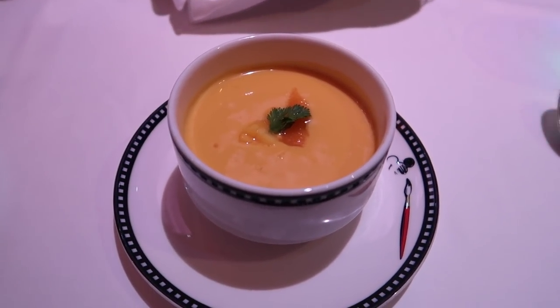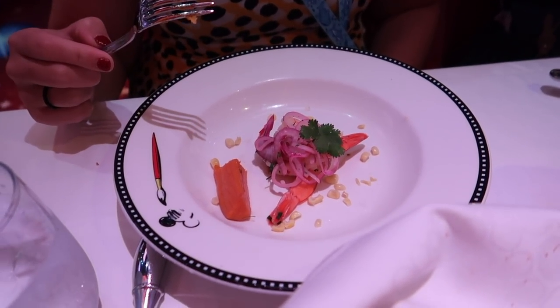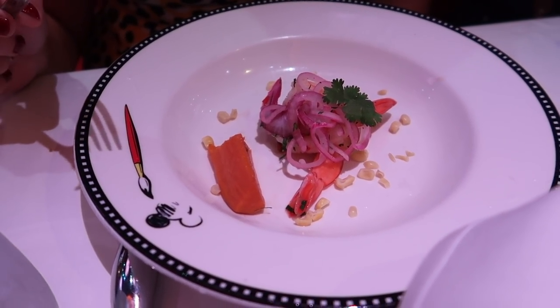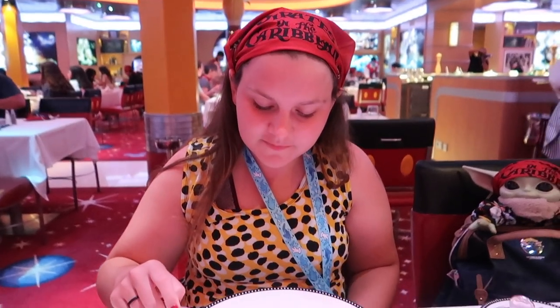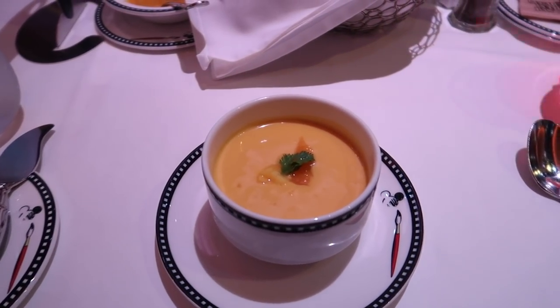Alright, so I have my chilled mango soup as a secondary appetizer. Can't wait to dig into that. And Coda is in the middle of poking around on her shrimp. She just took a bite out of the carrot that's right there. How was the carrot, babe? Tastes like salsa. Interesting. Alright, well, you enjoy your shrimp, and I will let you guys know how the mango soup is.